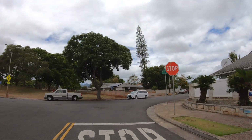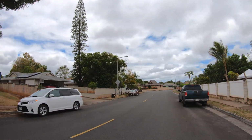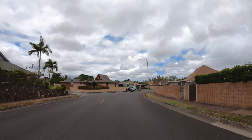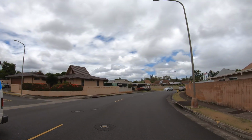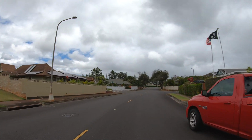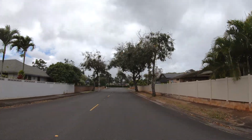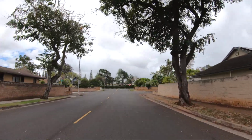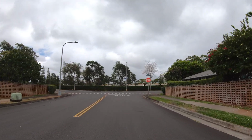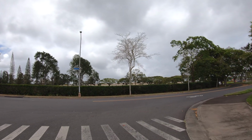Straight ahead is Mililani Neighborhood Park. This is Kaloapau Street and we're making a right turn here. You can't tell because of the hedge, but straight ahead is Mililani Golf Club. This is Kuahelani Avenue and we're turning right here.